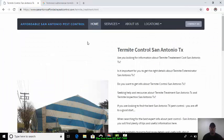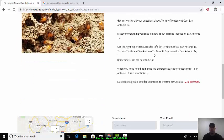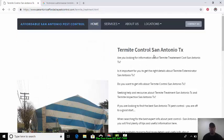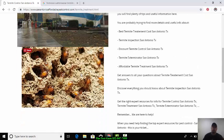We're located here in Houston, San Antonio, and Tyler, Texas. So if you need termite treatments, please give us a call. I can answer all your questions for you. The first process is for a technician to come out and do an inspection and see what's going on, and then we can determine what kind of treatment is necessary to get control of these termites.